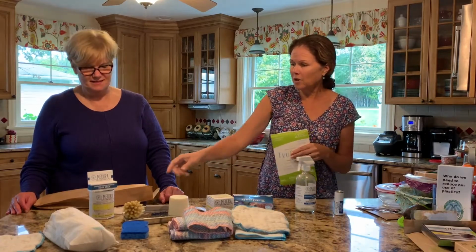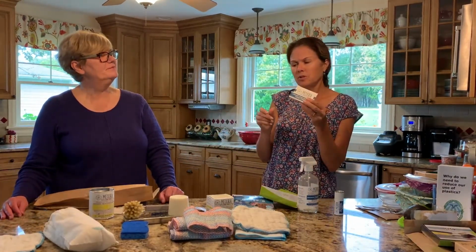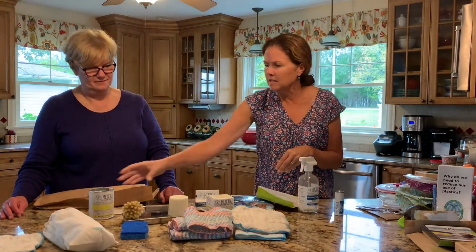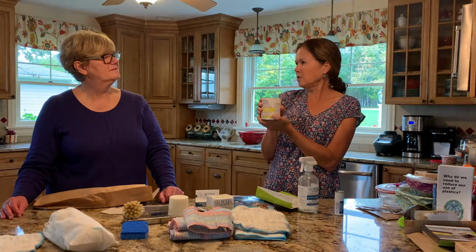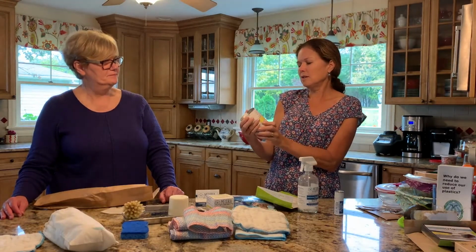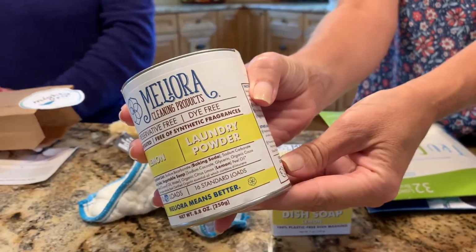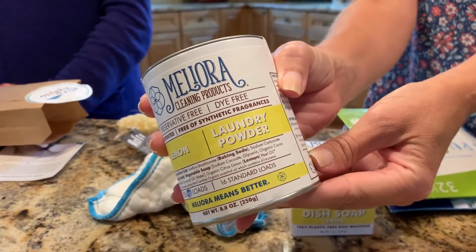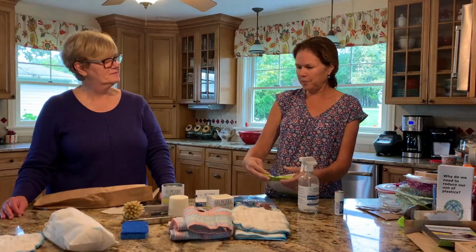It's amazing. And then also we have this stain remover, all natural stain remover. And we have this laundry powder. This is 32 washes, is it? Yep, 32 washes. So you can see this is a tiny little container. It's mostly made out of cardboard, no plastic, and nothing going into the garbage.